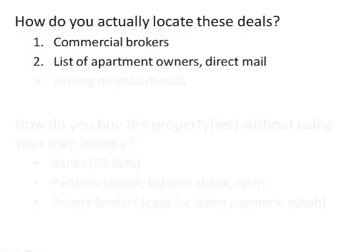Secondly, getting a list of apartment owners. You can get a list of apartment owners from your local title company that you work with, or you can call the assessor's office direct and get that list sent to you. Once you have the list, you do direct mail campaigns to get a steady flow of motivated sellers, motivated apartment owners calling you with their properties for deals.